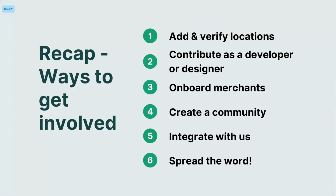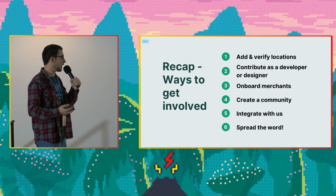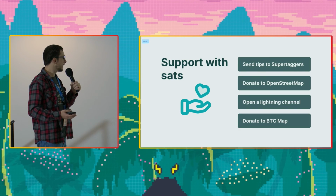So just to recap, a few ways everyone can get involved is you can add and verify locations. You can contribute as a developer or designer. You can onboard merchants in your area. You can create a community. You can integrate with us, and you can simply spread the word and use the apps.